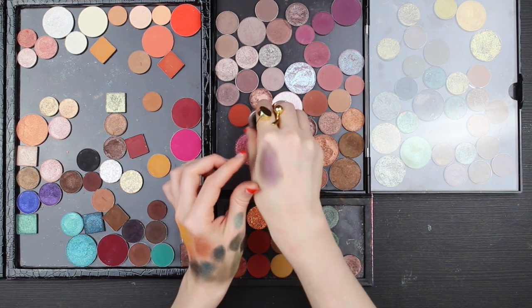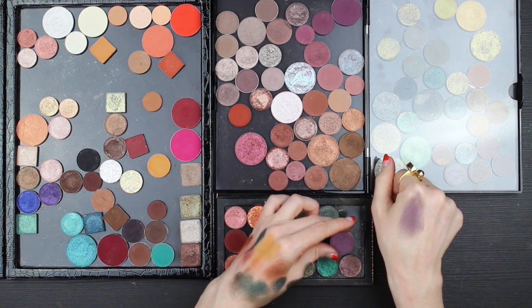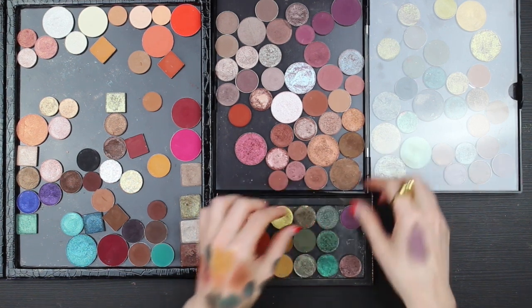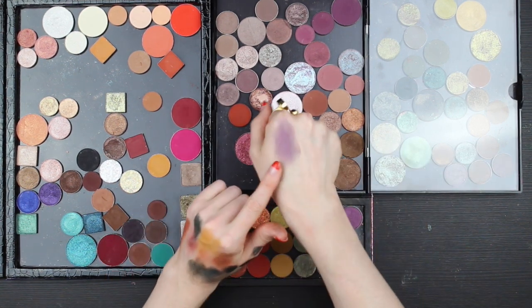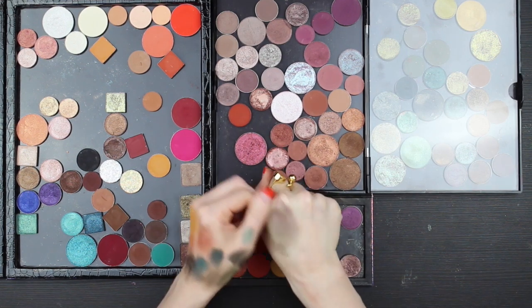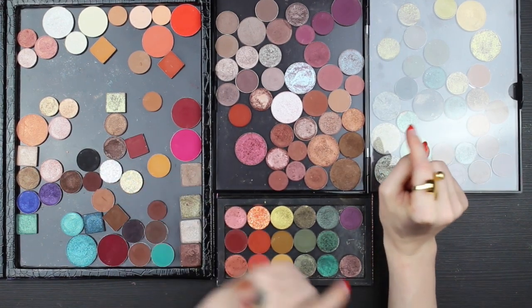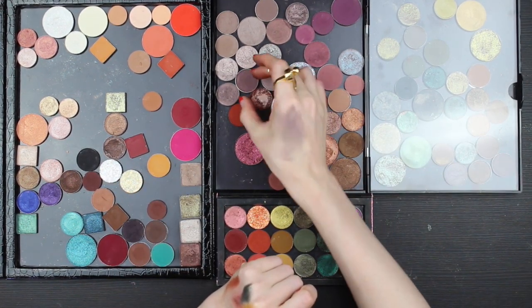This is Makeup Geek Toxic, and that is a pretty amazing grungy purple. I mean, it's different. It's kind of got a brightness, but it's definitely got that grayish grunge iridescence around the edge. I think that's a pretty good addition, but it depends on what else we find and what else we want to include.